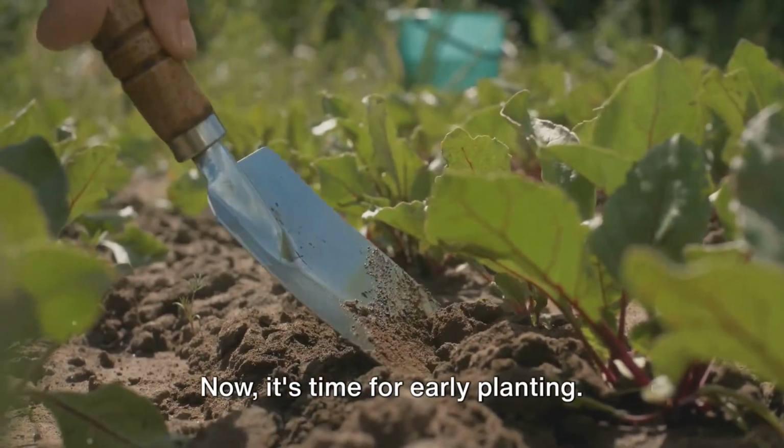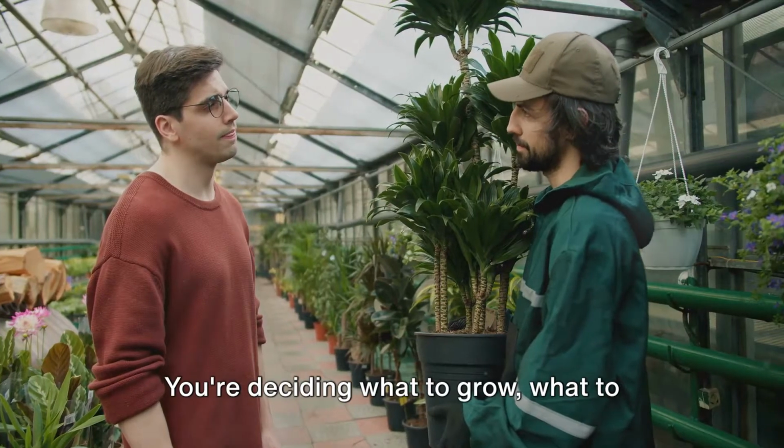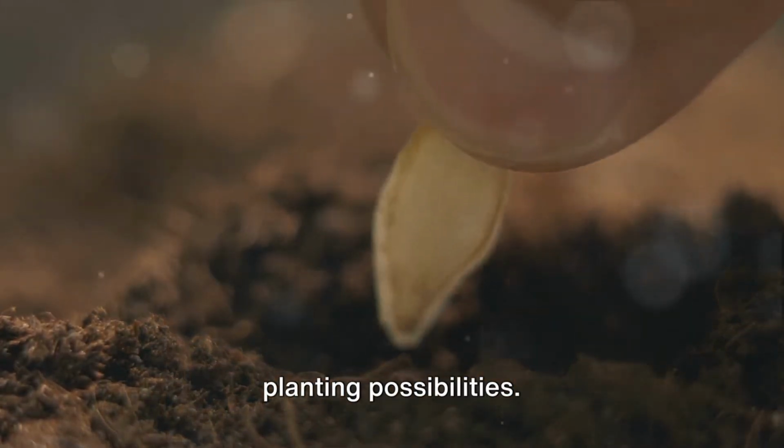Now it's time for early planting. This is a delicate process, a dance between you and nature. You're deciding what to grow, what to nurture in the coming months. You're not just planting seeds, you're planting possibilities.